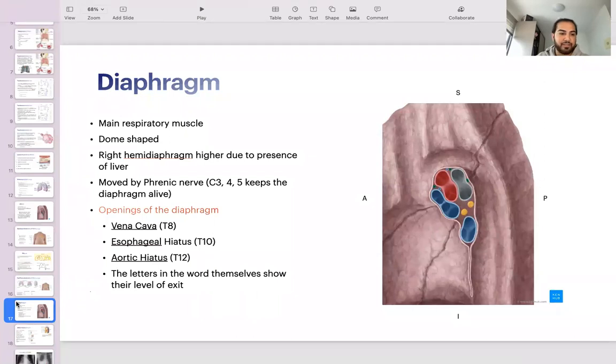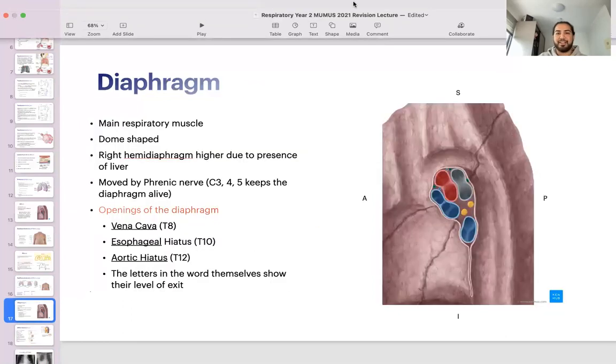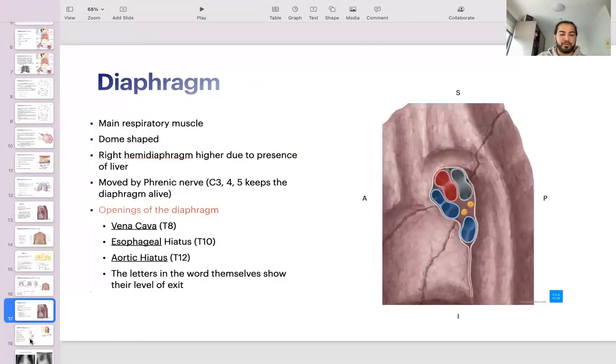Now, a couple of other knickknacks about anatomy. I think my diaphragm picture got cut out for some reason. I don't know what happened there, but I'll insert a diaphragm picture in the post slides for sure for you guys.